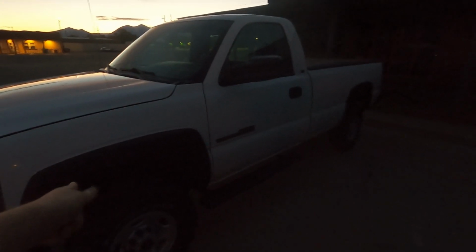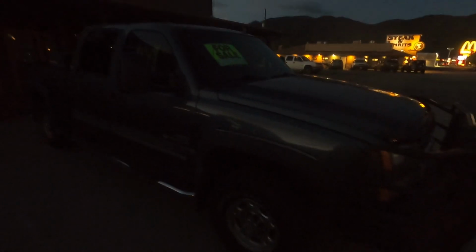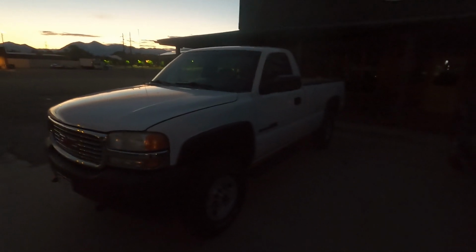Last thing, let's talk about price. This truck has 122,000 miles. I paid $9,000 for this truck. Granted, I've put about $1,500 into it. This truck I paid $18,000 for, and I've put at least $3,000 into it just in parts. No labor, because I did everything myself. So in my opinion, that's why this truck is better than this one.